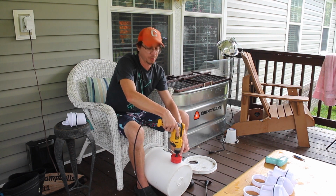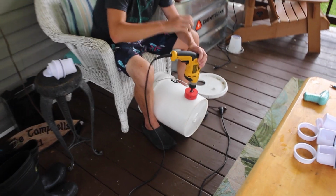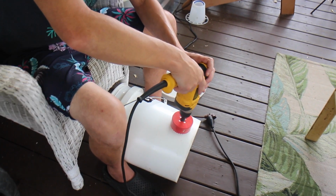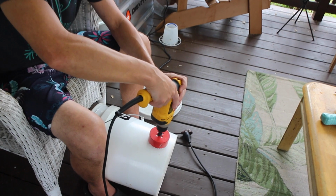Now I'm gonna drill pretty close to the bottom. I know it'll be low, but we'll just set it up on something so that the chickens will be able to stick their heads in. That way we're getting all the food out, or as much as possible, and the chickens are able to reach it as much as possible.